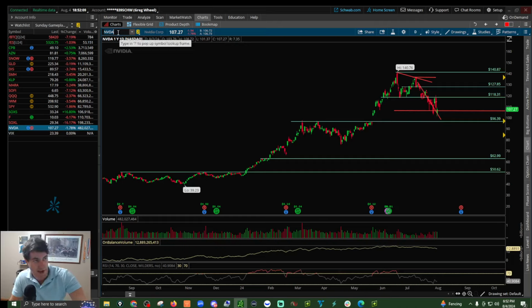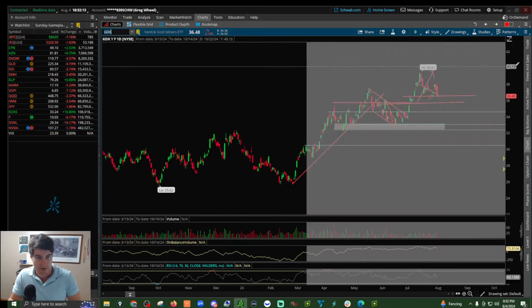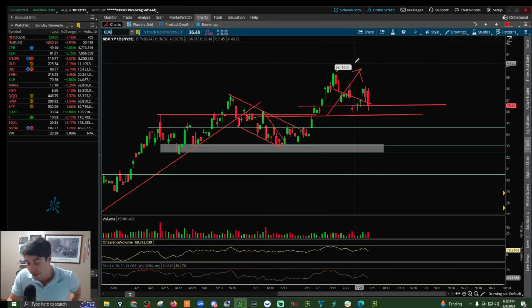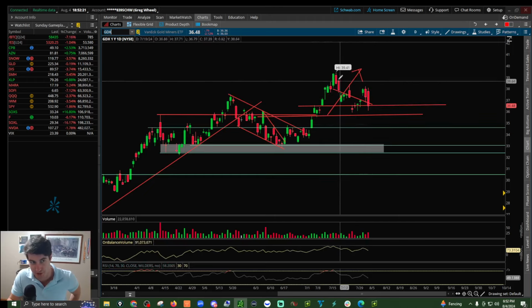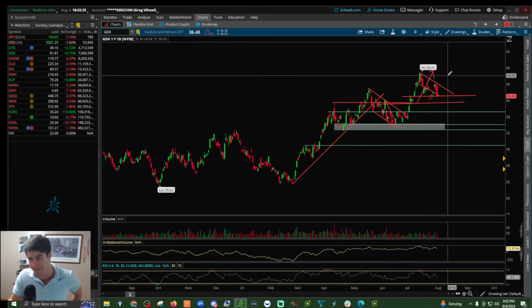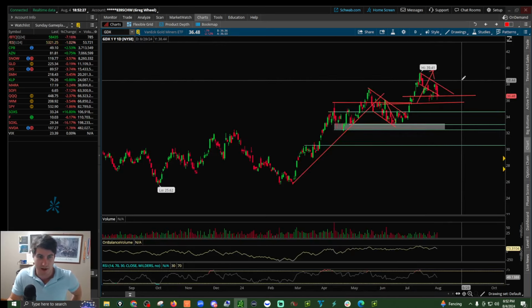So that is NVDA. Let's check out GDX. These are the gold miners. Again, from this breakout, 35.50, it's been a good move. I'm flat GDX. I've been called away on my shares, so I don't have a position on this. I do have a little bit of GDX in my Roth IRA, I guess.